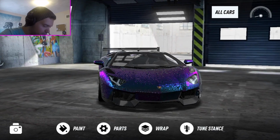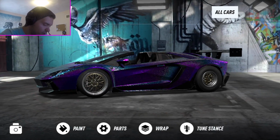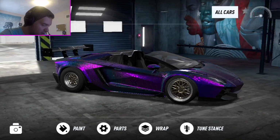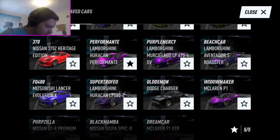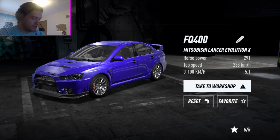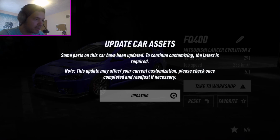I didn't want to just put the Liberty Walk kit on that chassis-mounted wing. I wanted to see if I could do something a little different. I think it turned out okay. Pretty good. Scroll down to the Mitsubishi Evo Ten. I don't know how much I'll actually be driving this car, but I am very happy it is in Need for Speed Heat, and most likely future Need for Speed games to come. So that's very cool. We're updating it.